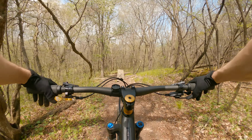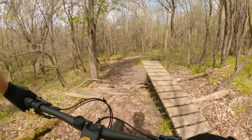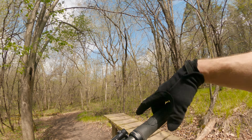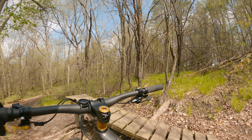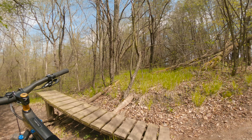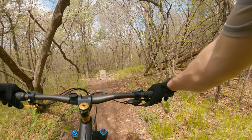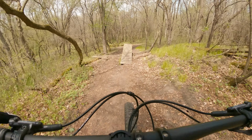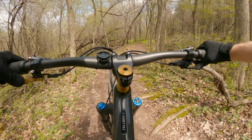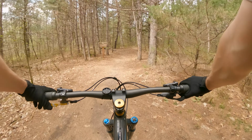Ski jump drop. Well, now that looks like a decent size right there. Get a little bit of speed, go flying, and cut super quick to the right. Cool. Kind of a really short approach here. I don't know about that one. Wild thing.